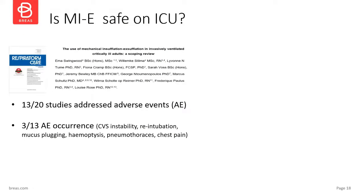So, I mean, I could go through loads of studies, but we don't need to go through all of them. But there's obviously a building amount of evidence, especially for using the device on our ICU, to say that, yeah, it's effective. We seem to be getting the outcomes that we want, but is it actually safe?